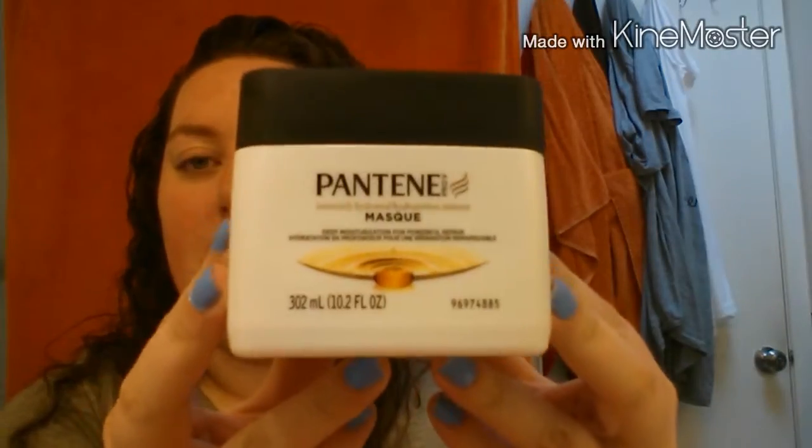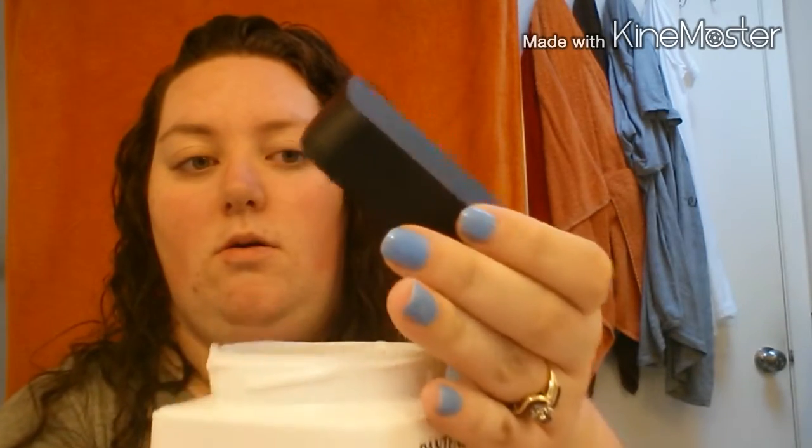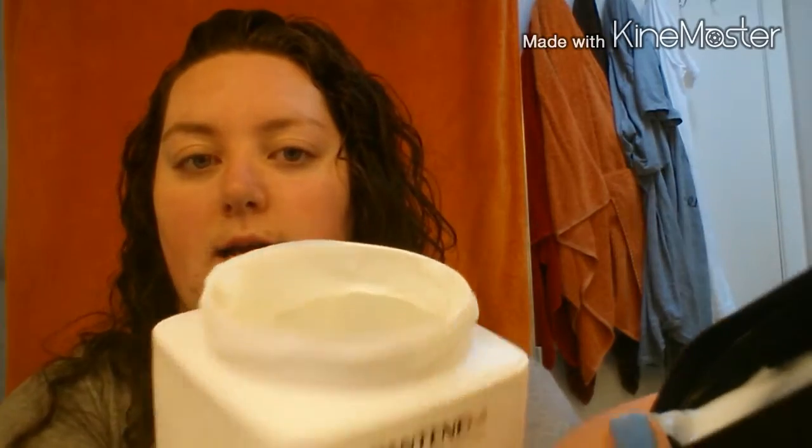So my first favorite that I drop on the floor is this Pantene mask. This is a deep moisturizing mask for powerful repair. I love A, what it does for my hair, and B, the smell. So it looks like this, and this. Oh, it looks like that.